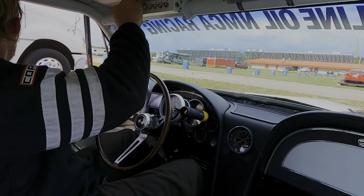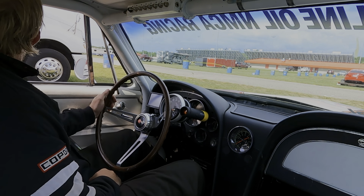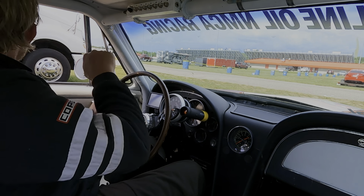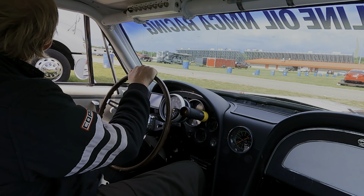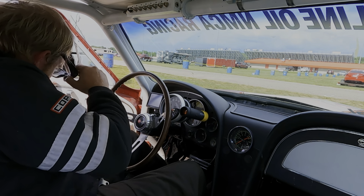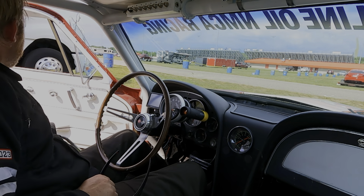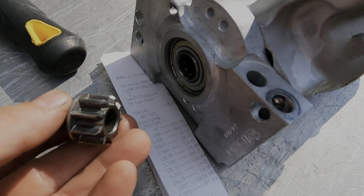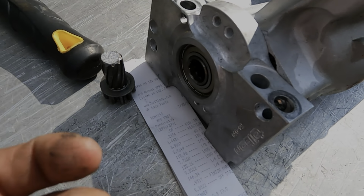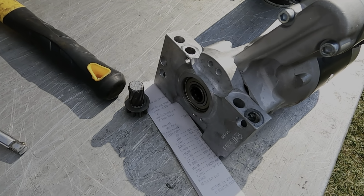Put one on. Battery's dead. I did not shut the car off in the staging lanes. Jeez, good job. And this is the starter we pulled off of it. It spit the Bendix right out. This was laying on the ground. I was banging on the starter trying to get it to engage and it wasn't happening.